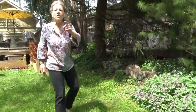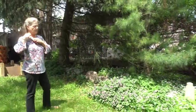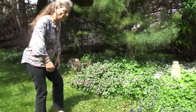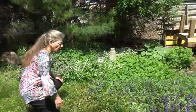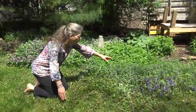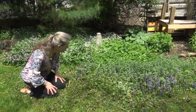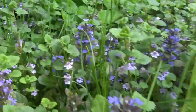Well, go and have a look and see what's in your yard. Let me just take you on a tour of my yard. So look at this. This is my personal bee watching garden. I don't even know what these are, but look. Oh, look, there's a bumblebee. Thank you very much, Mr. Bumbler. I could sit here and watch the bumblebees.